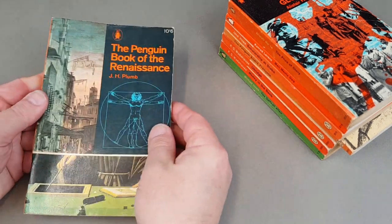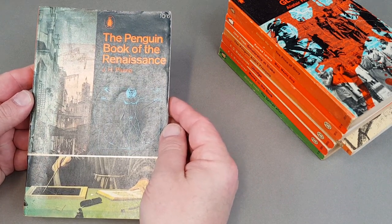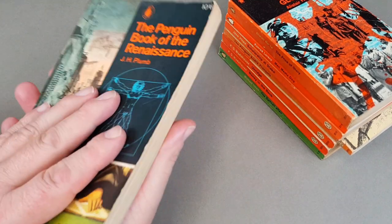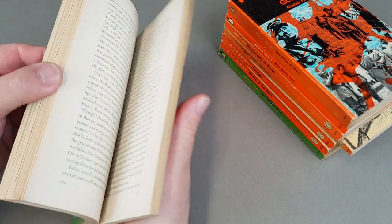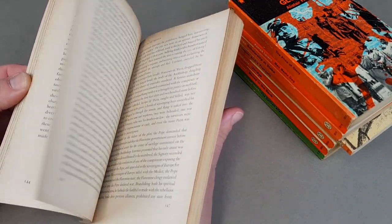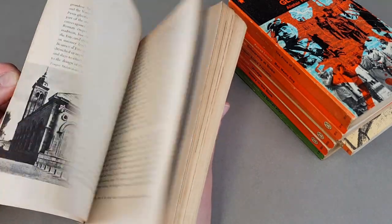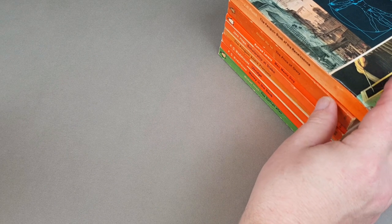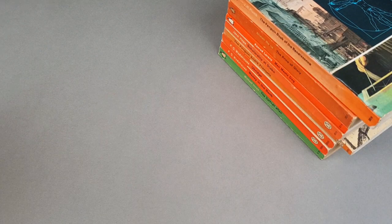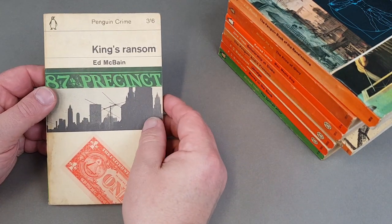Here's another one in B format, The Penguin Book of the Renaissance, J.H. Plumb. Big, thick, heavy book, 10 shillings and sixpence, so it wasn't cheap by any means. And it's illustrated throughout. These can be the sorts of books that are probably quite tricky to track down nowadays, as opposed to something like this, which was more mass market.